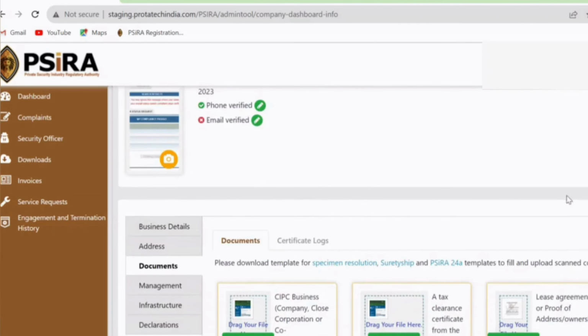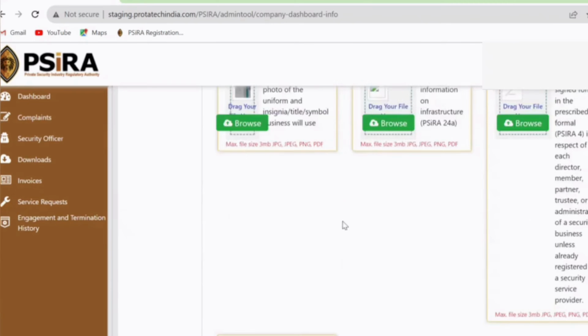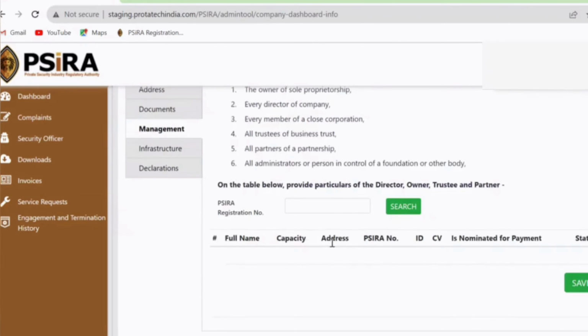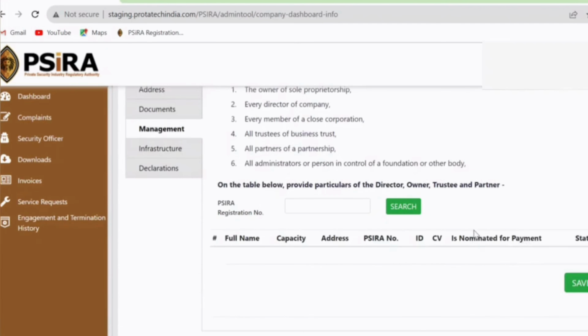As soon as you've uploaded all the documents, then you will click on save, and then you proceed to the next tab. That will be the management tab. Here we require that you upload the certified ID copies and the CVs of all directors. At this stage of the application, we won't require your managers or your administrators. We just require you as the business owner.